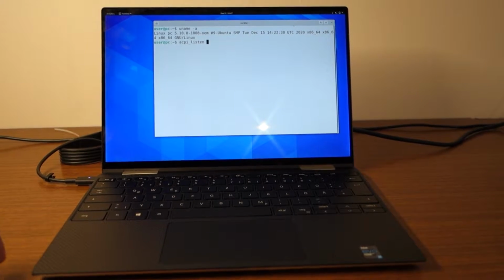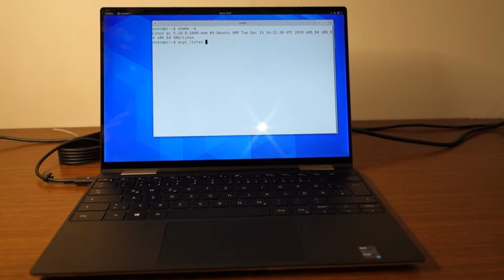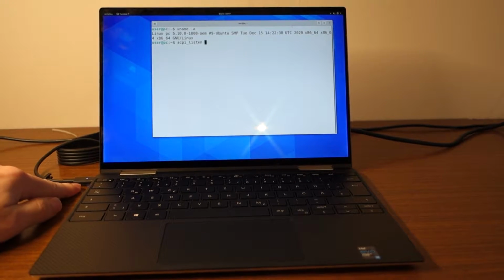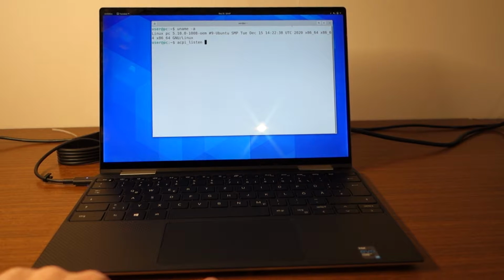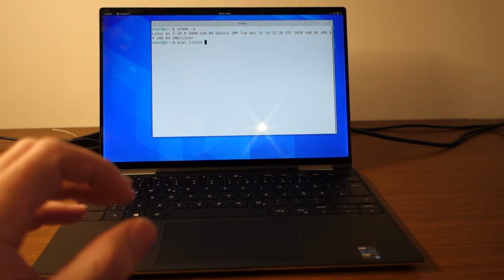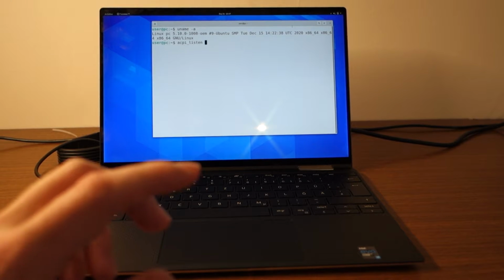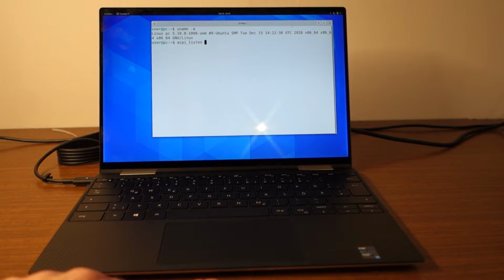XPS 9310 2-in-1, and I want to show you a firmware issue I have found. First of all, for the prerequisites, we are connected to AC power, but the battery is not charging because it's fully charged, or in my case it's charged at 75%, and I have configured a charging threshold so it does not charge over 75%.